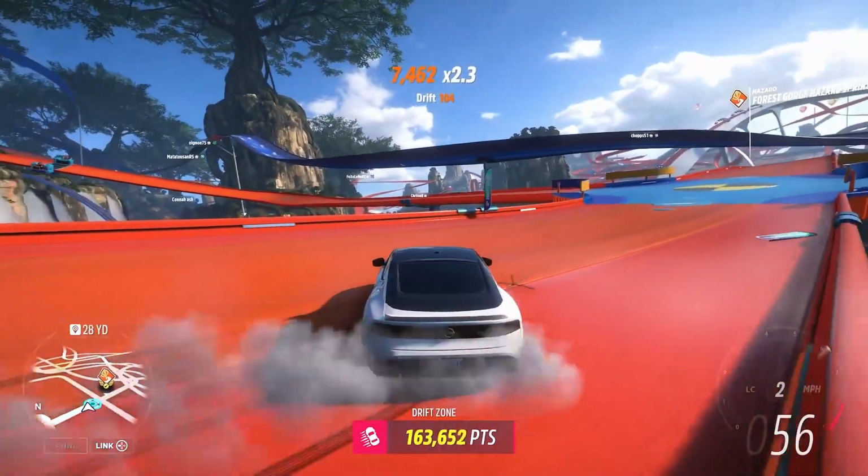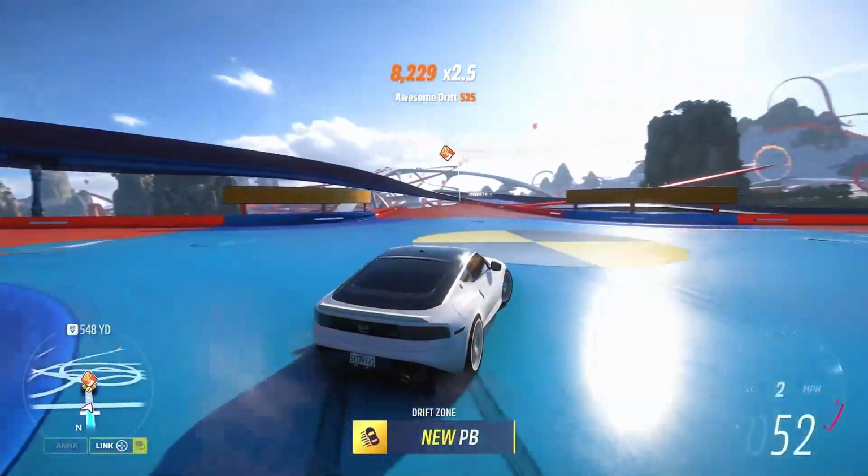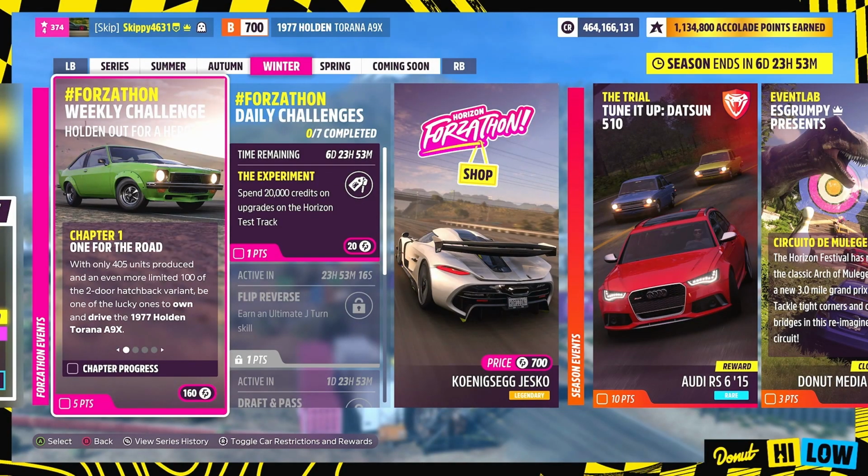Without further ado, let's take on this week's FORZATHON challenges. So let's waste no time, let's jump in and get this week's FORZATHON challenges completed. Holding Out for a Hero, worth 160 points and 5 points towards our festival playlist. Kicking things off with Chapter 1, One for the Road.